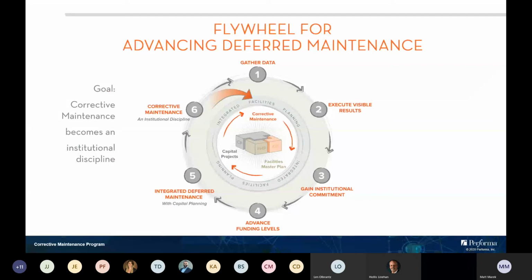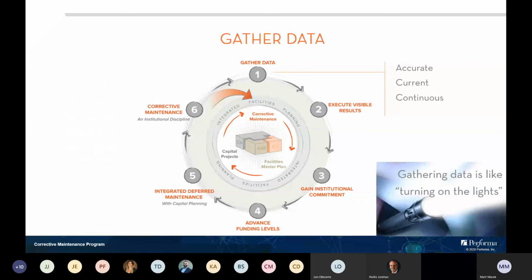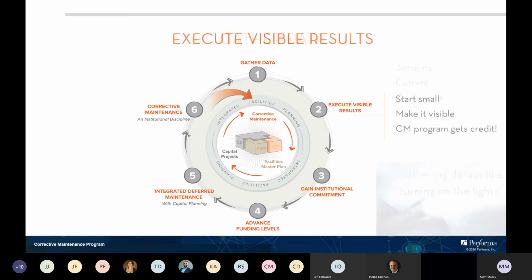So this is a flywheel that we've seen pretty prevalent as far as it pertains to advancing deferred maintenance. I'll go through it with the goal that corrective maintenance becomes an institutional discipline. It's not just a facilities management problem. It is something you're tasked to manage, but it has visibility throughout the entire organization. So the first step is just gathering that data, ensuring it's accurate, current, and continuous. And we like to say gathering data is like turning on the lights, and that's your facility condition assessment process.